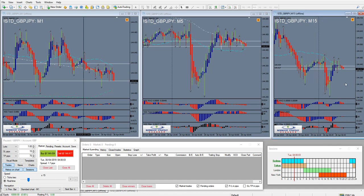So it's what I'm looking for first. I'm looking for the filter to be on the correct side of the zero line, which in this case it is.